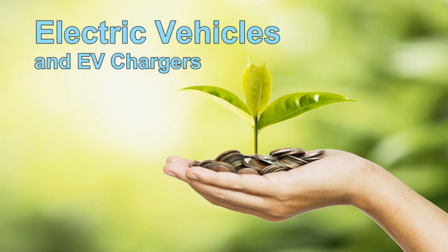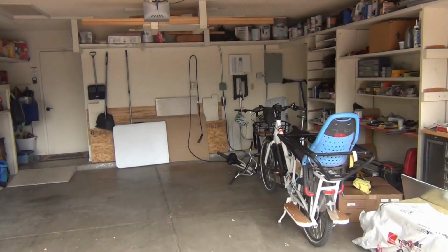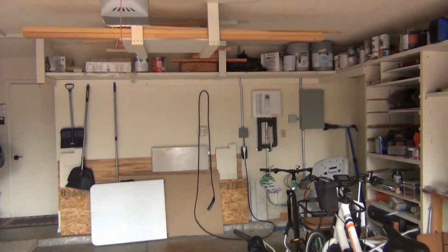So, my next project was to install this 220 volt outlet here in my garage.